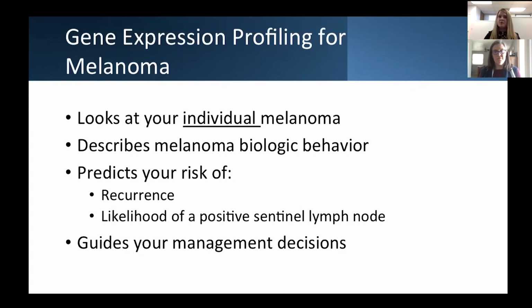Now, it also describes your melanoma's biologic behavior. And I touched on that briefly with that whole concept of tumor biology, trying to figure out, well, is my melanoma going to behave like my stage says it should, or potentially is my melanoma going to be more aggressive? Gene expression profiling can help answer that question. And then it also helps with predicting, again, likelihood of recurrence or metastasis, as well as the likelihood of having a positive sentinel lymph node, and then finally guides those management decisions.